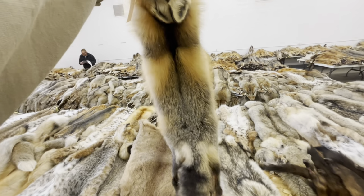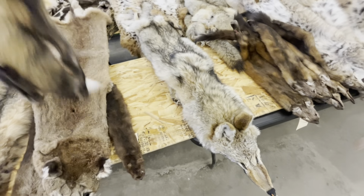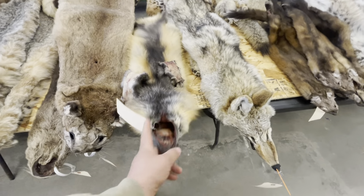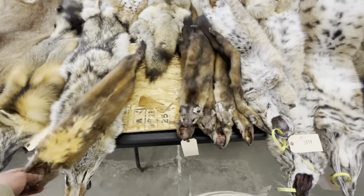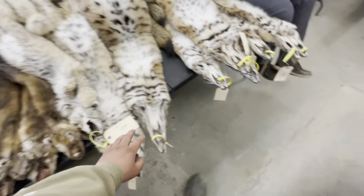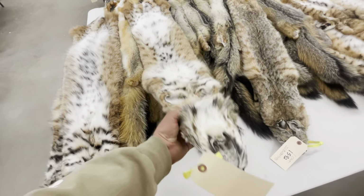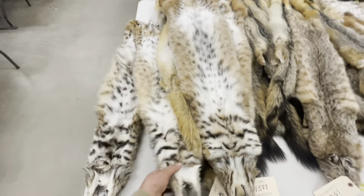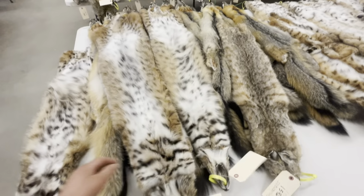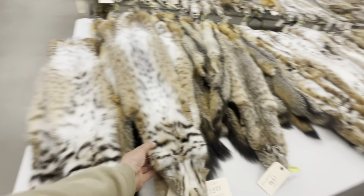Beautiful, beautiful crossbreed. Gorgeous one. Big pine caps. Now we're getting into that guy that I think is going to get top lot. These are all his cats. Not this one. These two, three. No, no, not those. This one.